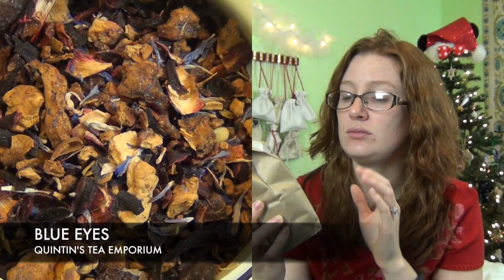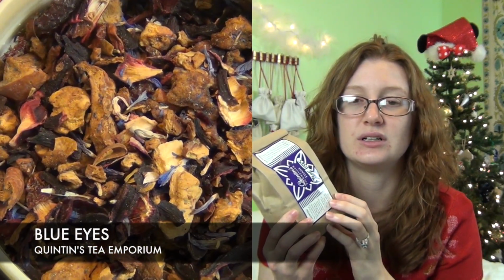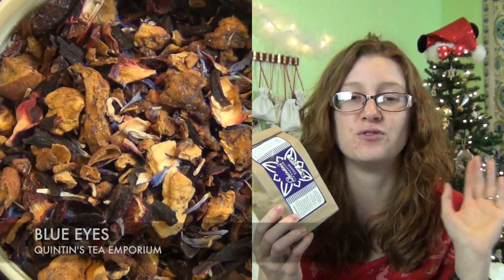And then Blue Eyes is one that Justin picked out, and it is a very fall tea. It's like apple and cinnamon, and so it's definitely like a cidery taste, and I really enjoy this. I think it has a little bit of caramel. It's definitely something that reminds me of a caramel apple cider, and it's pretty good. It's not my favorite tea, but I do like it.